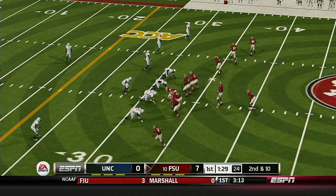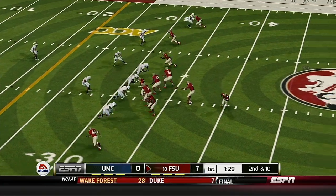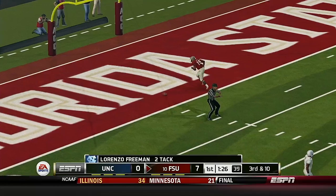Here we go, here we go. Mike nine, Mike nine. Bang out. Here we go. Bang out. Throws it out and it falls incomplete.